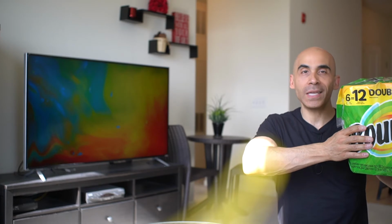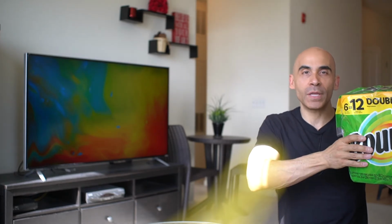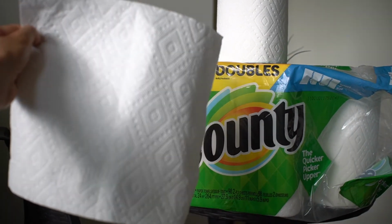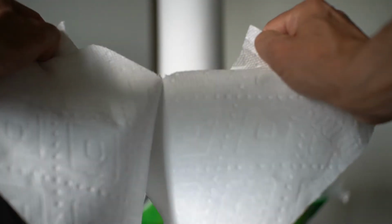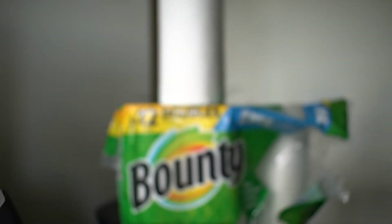You don't always need the entire sheet for regular small spills here and there that you want to wipe down. Bounty makes it real easy to select the smaller sheet size. Simply take a look at the small holes that are punched into the middle of the paper towel, and then just tear carefully right along the dotted line in the center.